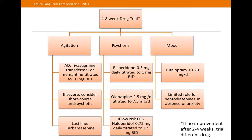Rivastigmine transdermal has the best evidence, or memantine, and they titrated those up to 10 BID in the trials. If it's very severe, these are the people who use a short course of an antipsychotic with the goal of getting them off as soon as possible. And then the last line would be carbamazepine in this group. So this was for agitation, that was the best evidence.